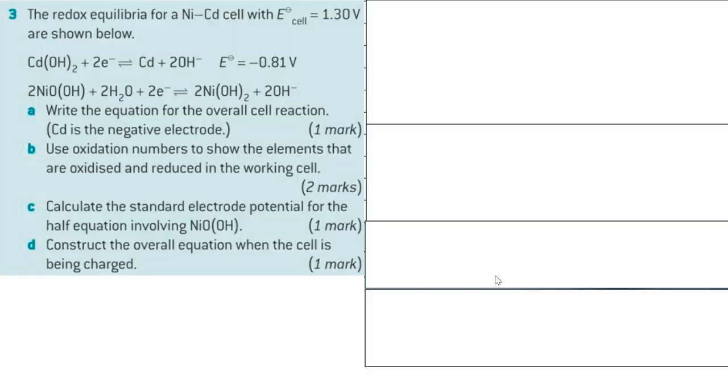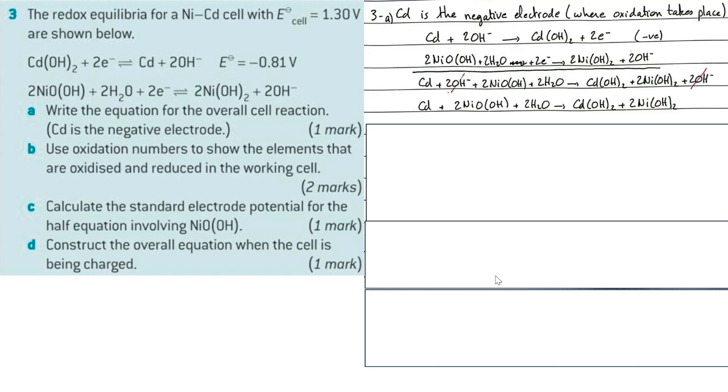Question 3. So again, you're given two redox systems here, and we know that the potential difference is 1.3 volts. And we know that Cd is the negative electrode. So if Cd is the negative electrode, we're going to have to switch the direction of the reaction. Is that going to be an oxidation? So Cd plus 2OH minus goes to Cd(OH)2 plus 2 electrons. That's the negative electrode. At the positive electrode, we're going to keep the second redox system unchanged. So 2NiO(OH) plus 2H2O plus 2 electrons goes to 2Ni(OH)2 plus 2OH minus. You add all the reactants and products and you simplify a little bit and you end up with Cd plus 2NiO(OH) plus 2H2O goes to Cd(OH)2 plus 2Ni(OH)2.